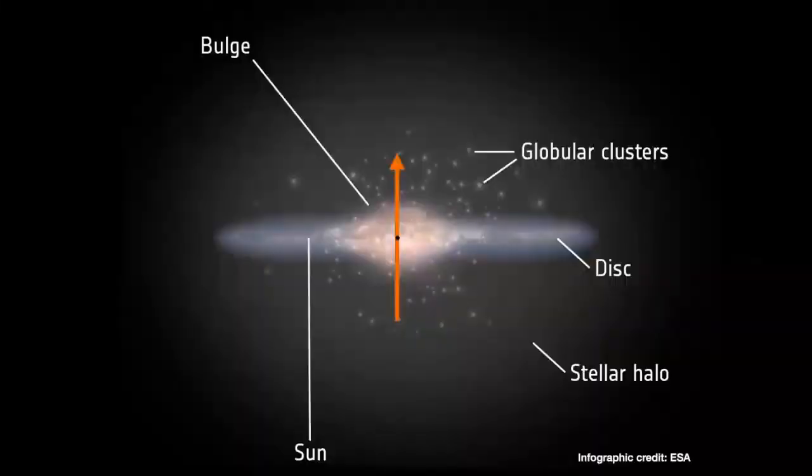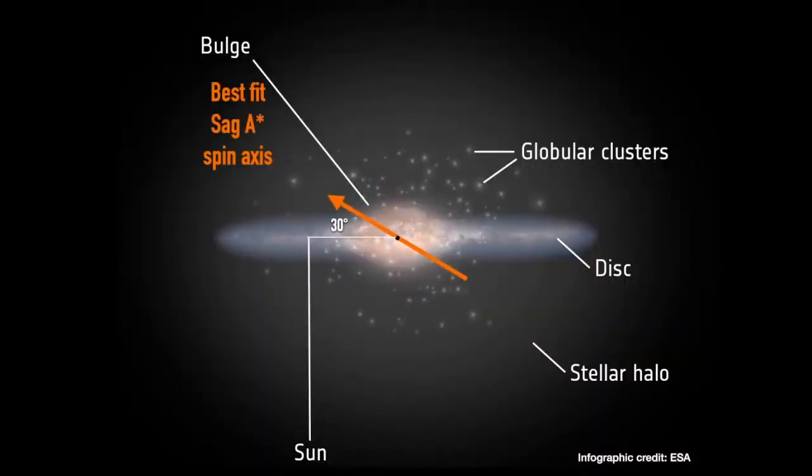And actually the most likely model has an inclination of about 30 degrees to our line of sight, looking directly at the black hole. So essentially the black hole is spinning at around about 60 degrees relative to the axis that the Milky Way is spinning around. Now, even though by studying other galaxies we've seen that you can get all sorts of different alignments of galaxy spin and black hole spin, there still was sort of an assumption that in the Milky Way, the black hole spin and the galaxy spin would be aligned.